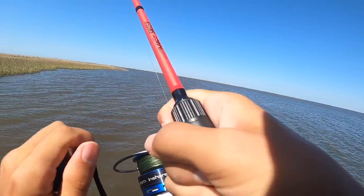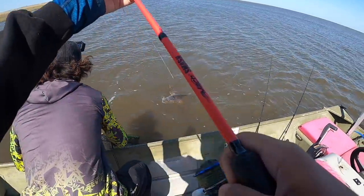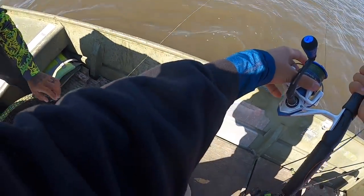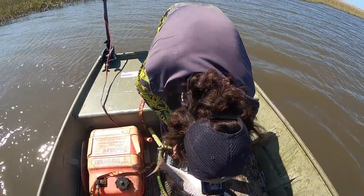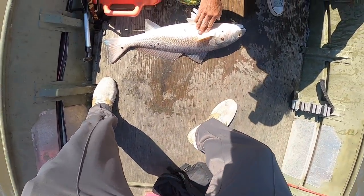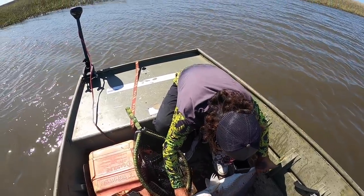Oh, dude, that's a good fish. Oh my god. Dude, that's definitely better than the other ones. He's injured. What is that? He's sick? Yeah, this probably doesn't make him feel any better. See, he got hit by something. He's got some interesting looking marks. Here, smoke the bait. Oh, that was so cool.